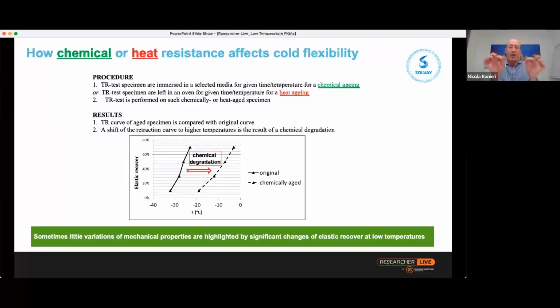Then, with the stretching still in place, we freeze that specimen well below its TG, -70°C, -60°C, so we are sure that it's frozen. At that point, we remove one of the clamps. We leave the polymer free to recover the original shape. Indeed, the heating is started, and we see at which temperature 10% of the original shape is recovered.